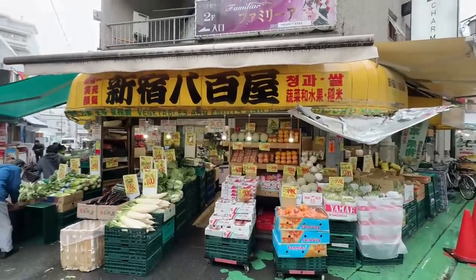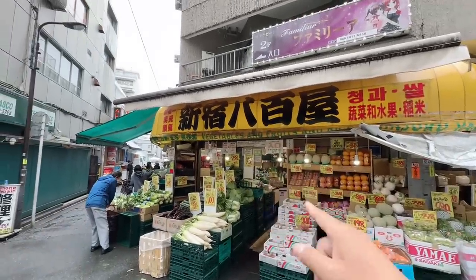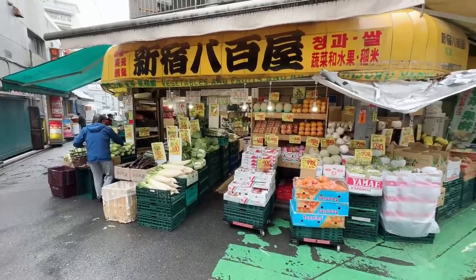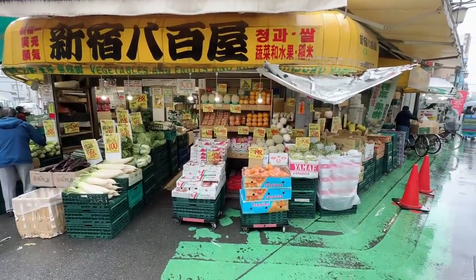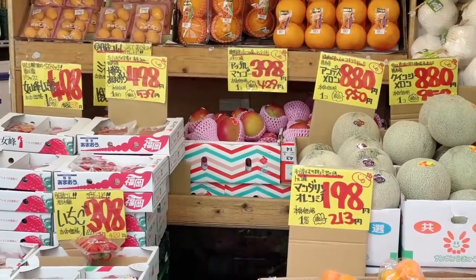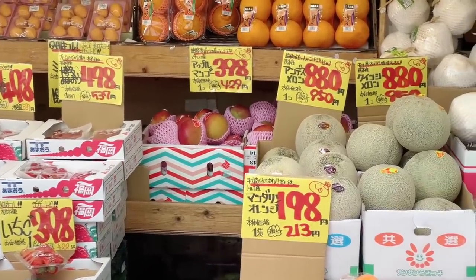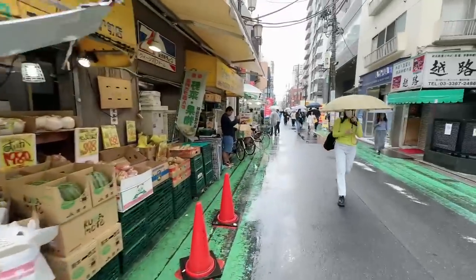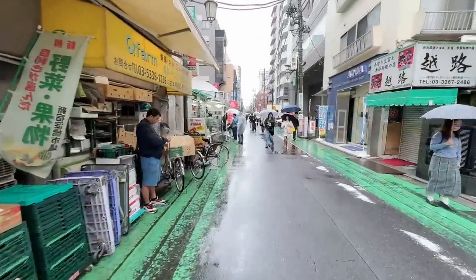This is a yaoya, it says here in kanji, and you get some fresh vegetables here, but there's a lot of different things. Oh, look, there's mangoes right in the center there. I'm tempted. Oh, it smells so wonderful. Spices.